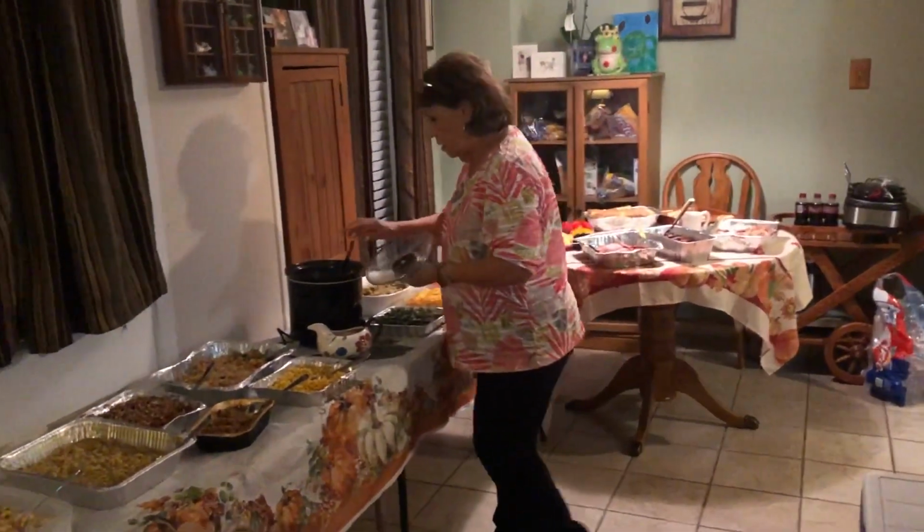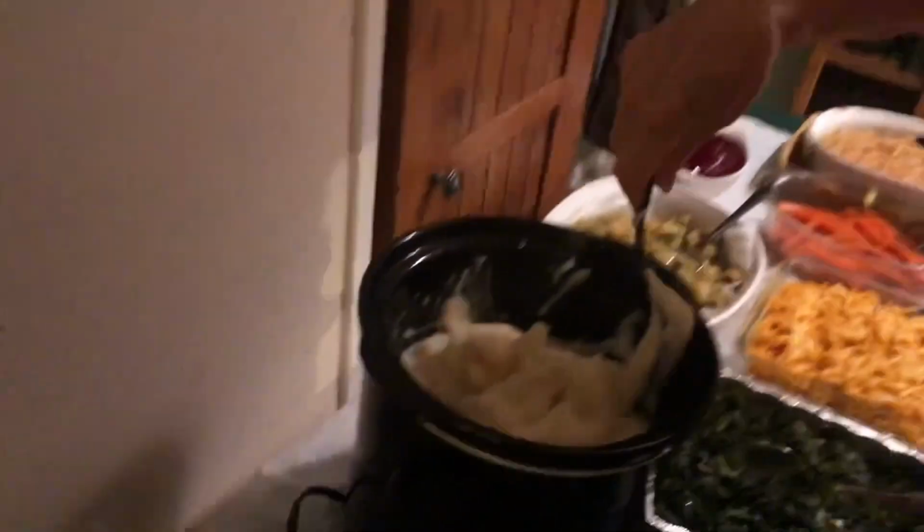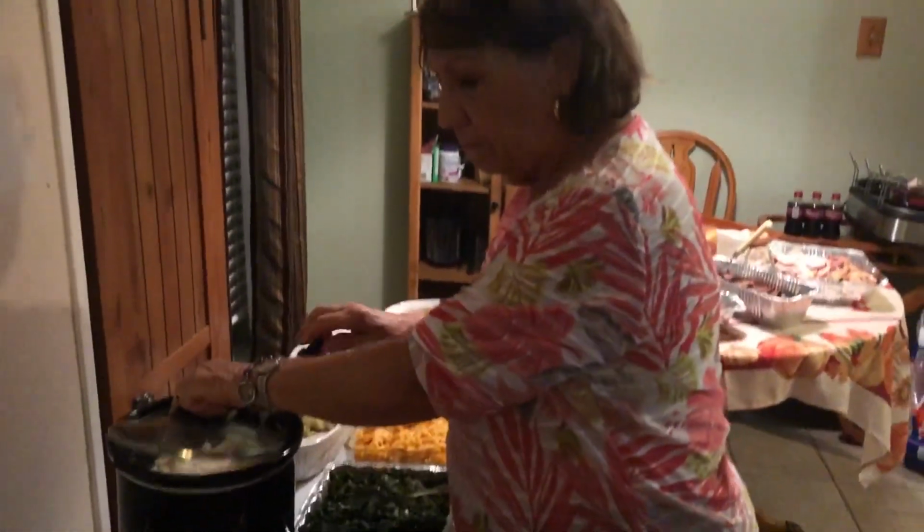Those stupid people this morning said you can keep your mashed potatoes warm in the crock pot. But the bottom of it is burned. God damn it, you stupid people.